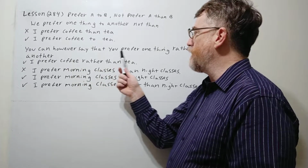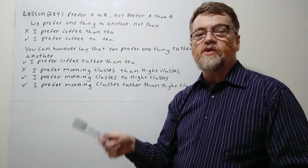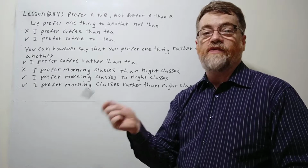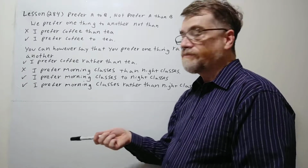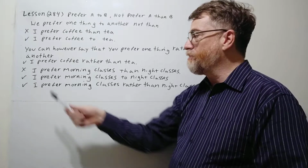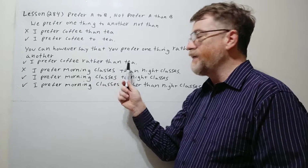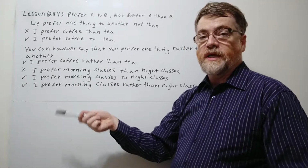All right, let's look at the next note here. You can, however, say that you prefer one thing rather than another. Maybe this is where the confusion comes in. Maybe students have heard "rather than" and they just forgot about "rather" and they're just using "then." So again, let's look at more examples. Here with the check, this is correct. I prefer coffee rather than tea. Yeah, that's fine.